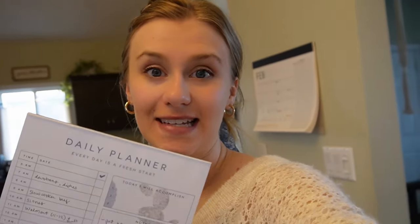And for the rest of the day, I do like to have a daily planner where I plan out each day. I typically do this the evening before so that when I wake up, I know my plan for the day. Today is kind of a normal day.